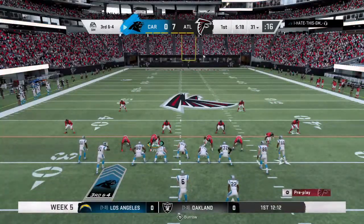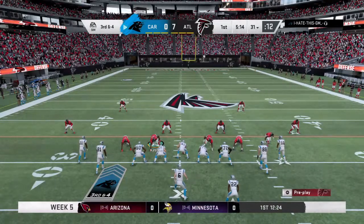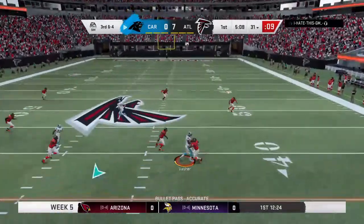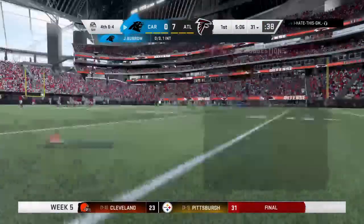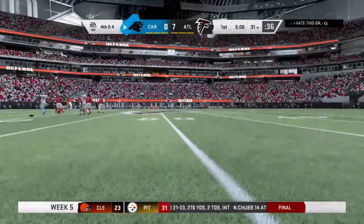Check nine. He'll look to throw. And that is incomplete. Oh, he had a defender right there with him to force that to the ground. And 4th down now coming up.